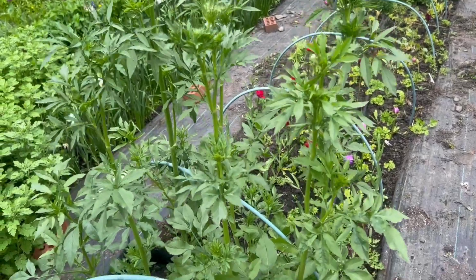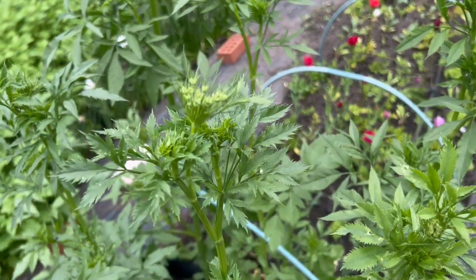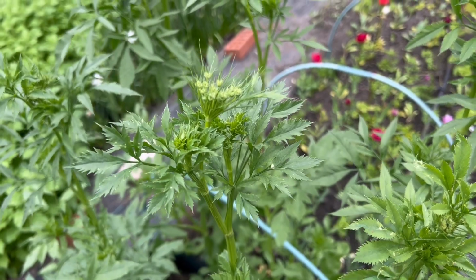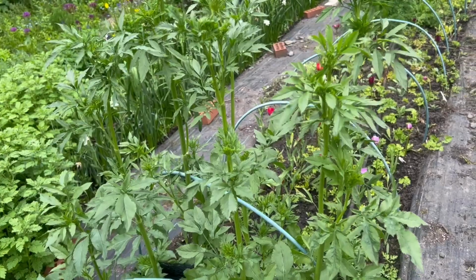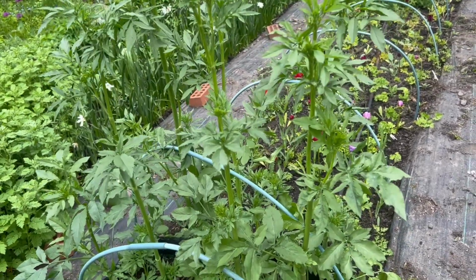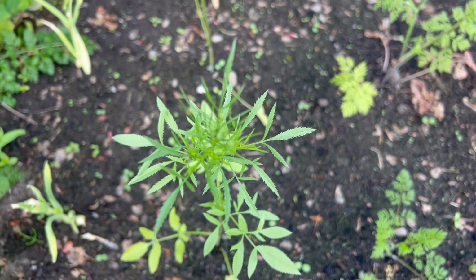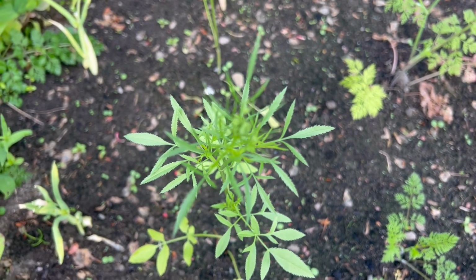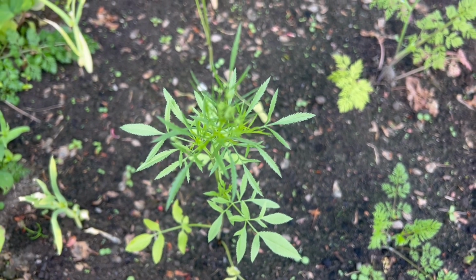And here is my Ammi majus, and it was sown in the autumn, really lovely and tall, and you can just see the flower buds starting to come now. They're not quite there, another few weeks, but they're not far away, and really, really tall, not far off as tall as me. Just look at the difference here. This is Ammi majus that I sowed in the late winter, and it is a tiny plant compared to the really tall ones that are nearly as big as me that I sowed in the autumn.